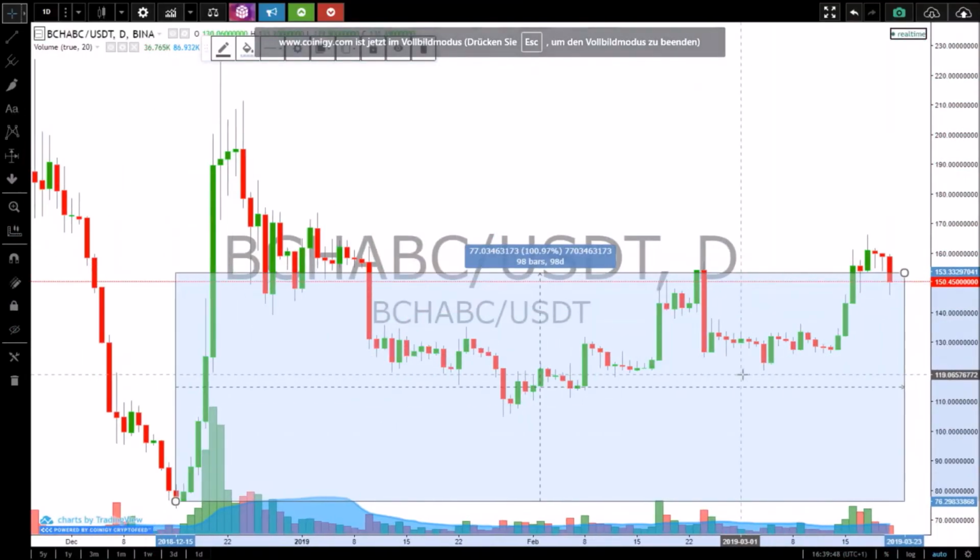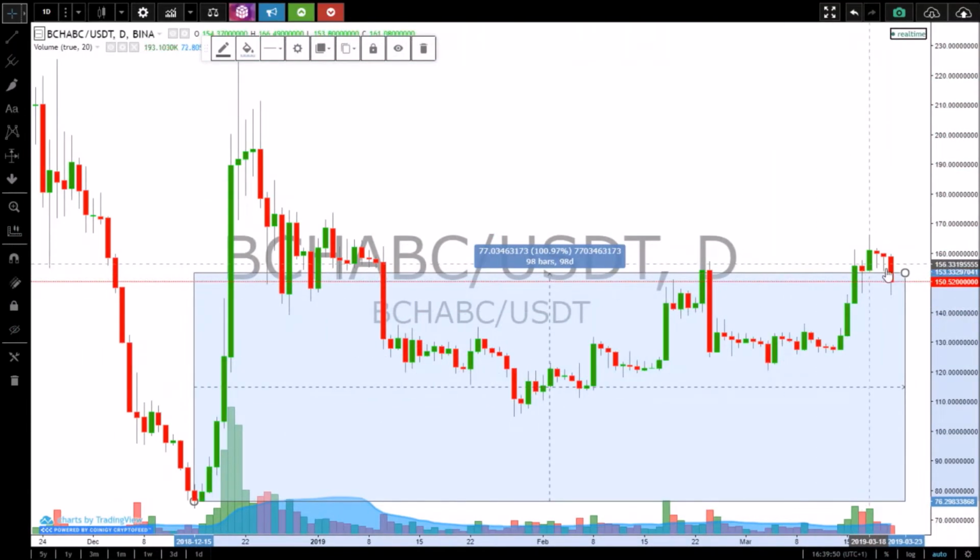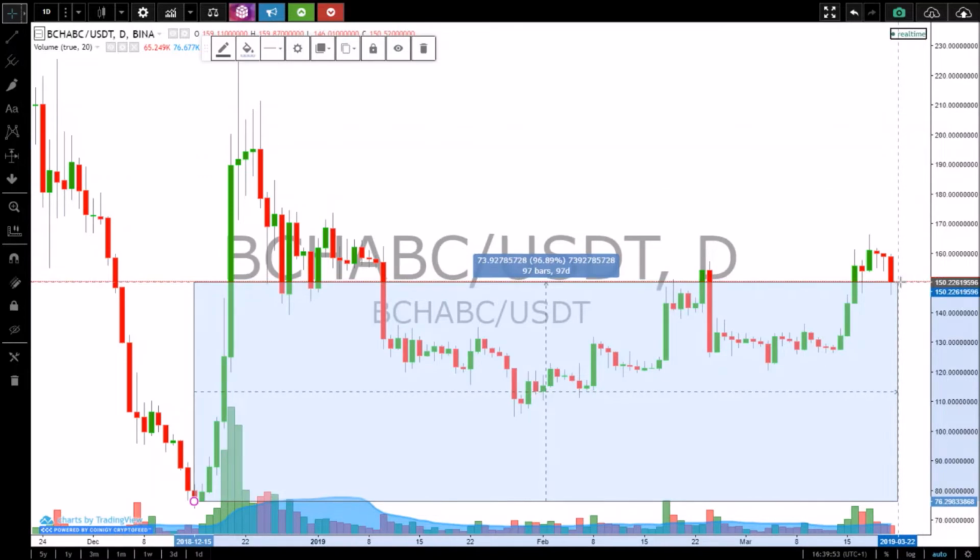Over here on Bitcoin Cash, we can see that at the levels right now, there is a spike of nearly 100% plus in the last 90 days.